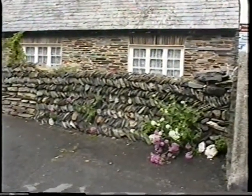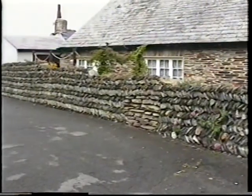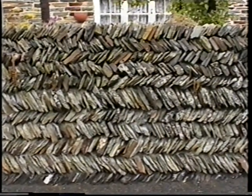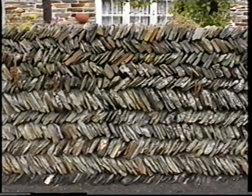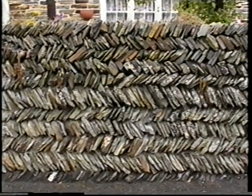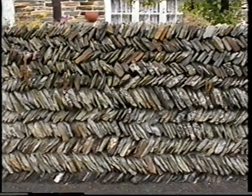Here's a nice clean example of the rock walls that are around here. When I say clean example, the ones that serve as fences on the farms are all covered in growth, so you only get an occasional glimpse of the wall that's holding up this what appears to be a hedge. There's no fences as such, it's all walls everywhere that we've travelled in the last couple of days. The paddocks are all divided by walls like this.